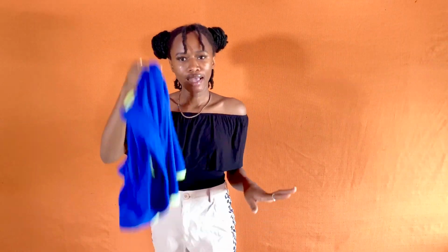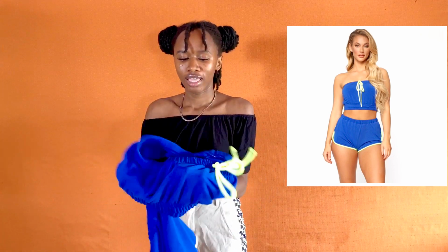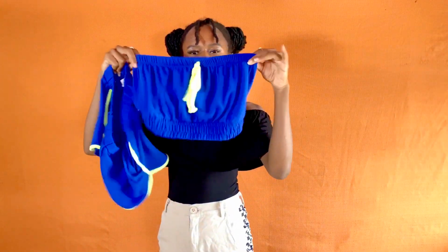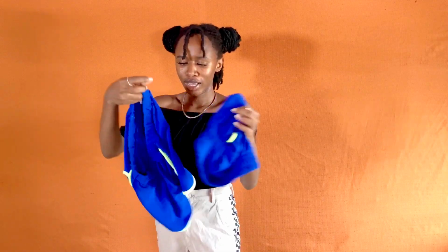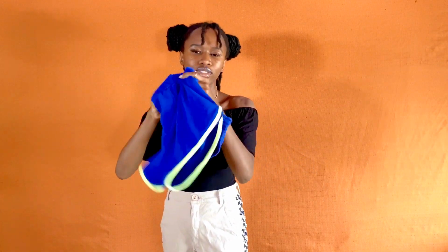Next, I got this set. It's a short lounge set, and it has this tube top kind of material, and this is how it looks. It's really cute. I love the colors, like the blue and the neon green. It's super cute. And these are the shorts. So I'm gonna try these on and see how they look.